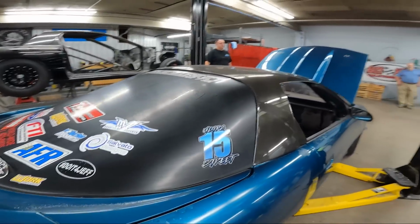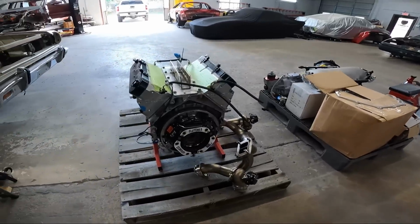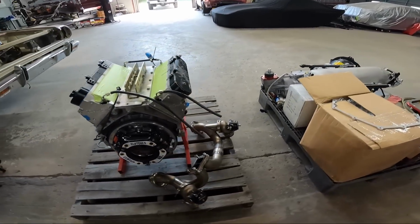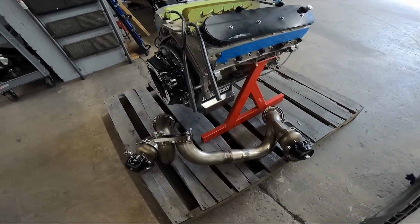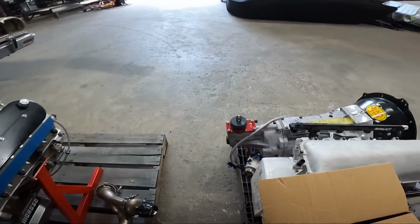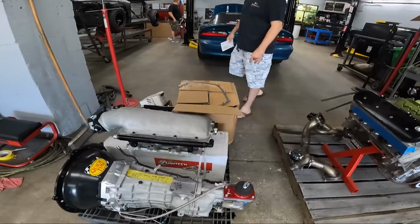We do have to add another pedal to the car. Yes, we do have to add another pedal. This is going to be a stick shift car. So you can see the turbo kit's in pretty good shape, so we're going to try to use that. He's got his intake, transmission, everything here.